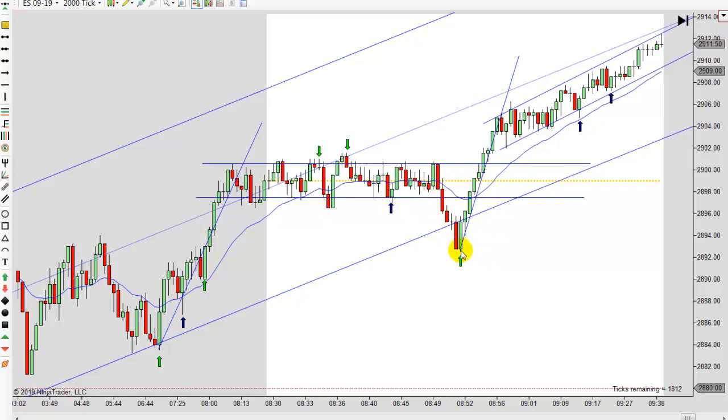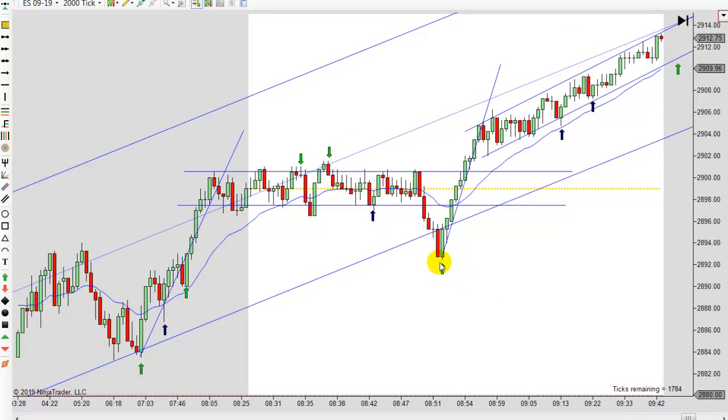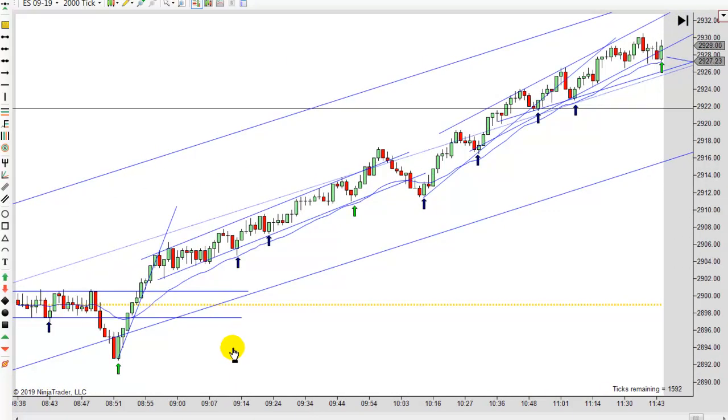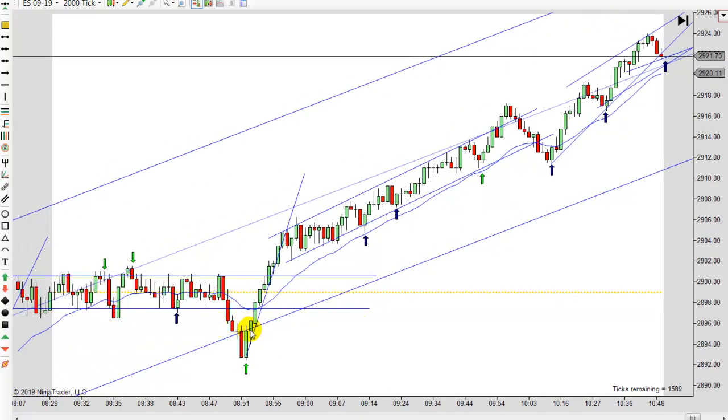And what happens, you get that failed breakout, and that leads to the rally. And a lot of times, I talk about this all the time, these failed breakouts can be key points to catch a major low or a major high. And in this case, it broke to the low side. And talk about a major low. I mean, it was straight up after that. And you would have caught a runner right here as well.